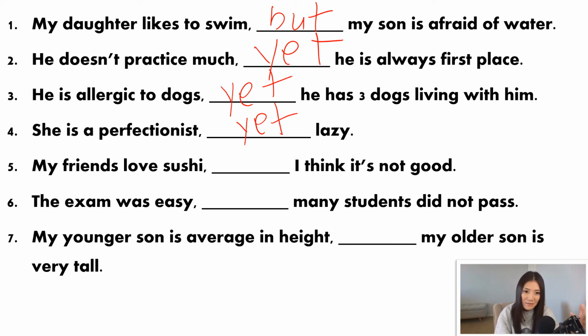Number 5, my friends love sushi, but I think it's not good. We can like different things, so it's not surprising. So I'm going to choose the word but. Number 6, the exam was easy, yet many students did not pass. Again, it's somewhat of an unexpected result, so I'll use yet.